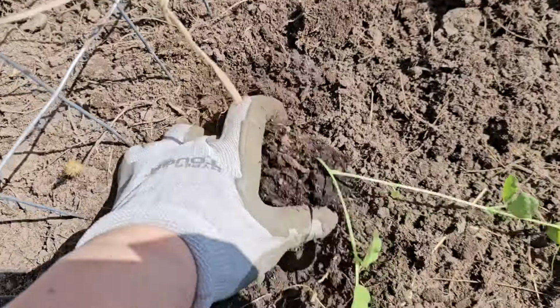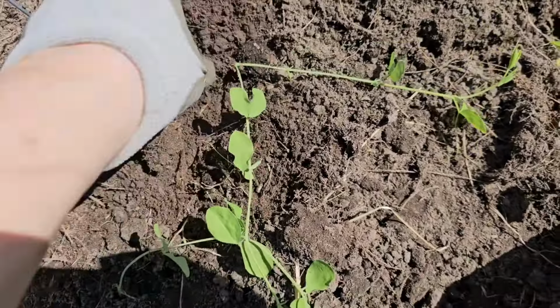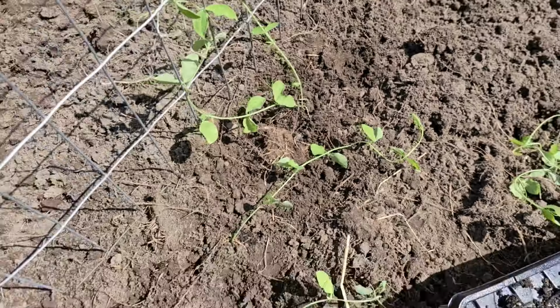Right, so here I am up against the fence. I'm just gonna stick this one in, and off we go. And then I can train her up the little fence wall here. It's just terrific. A lot easier than trying to dig things out of a cell tray.